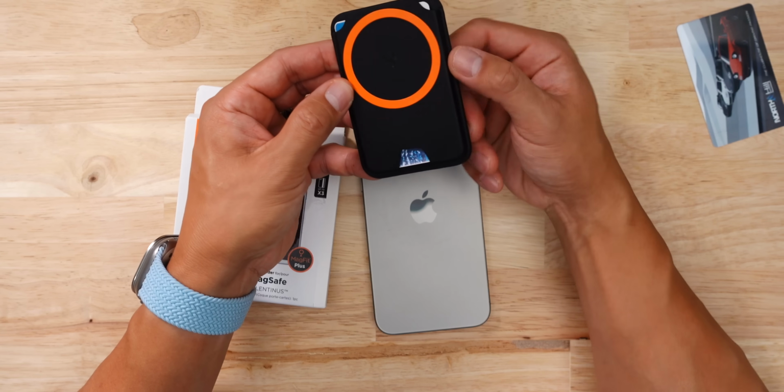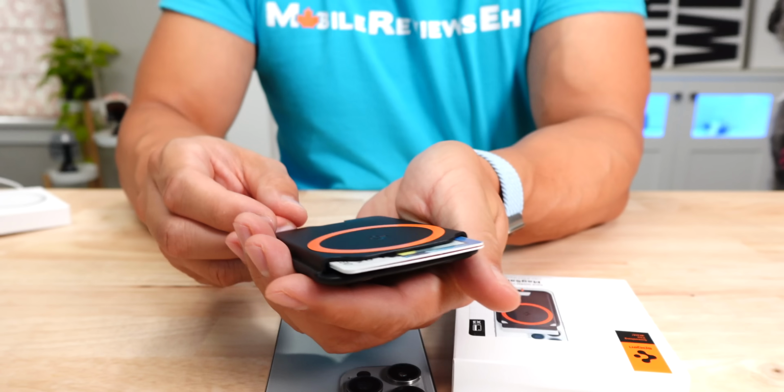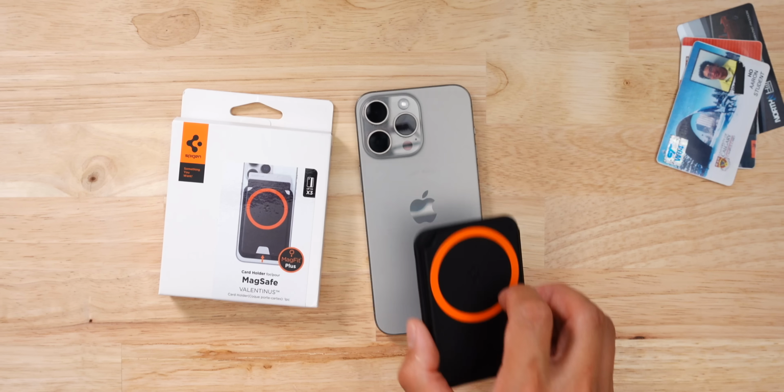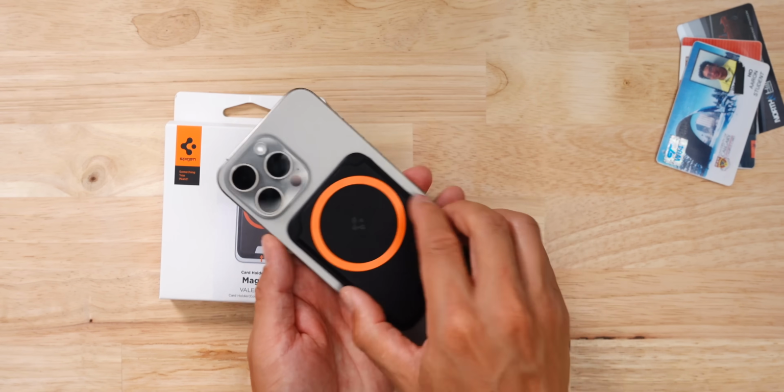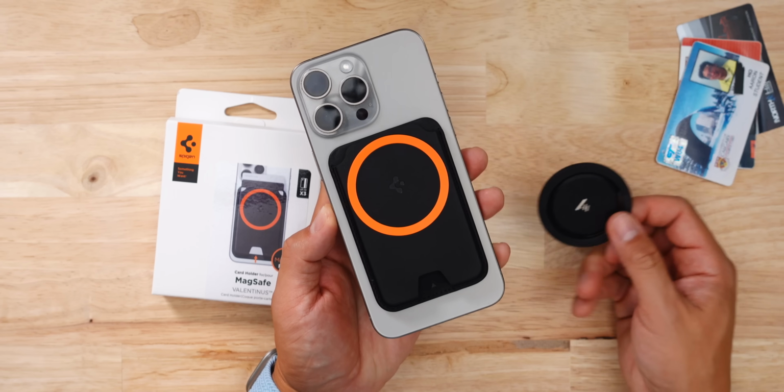Now this wallet can carry 4 cards, 5 if you like things tight. Accessing your cards is really easy in this wallet. There's something on the bottom of the wallet that pushes the cards up to the top, so you can easily just slide them out. This wallet's covered in vegan leather, and the magnetic connection between this product and the iPhone is stupidly strong, which is necessary because this orange thing is another set of magnets.